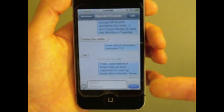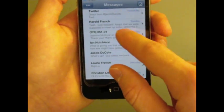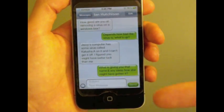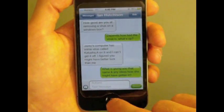For example, here I have my dad. You'll see that my text messages to him are now blue rather than green, which is what it would be if it was to someone who's not using iOS 5, like my friend Ian here.